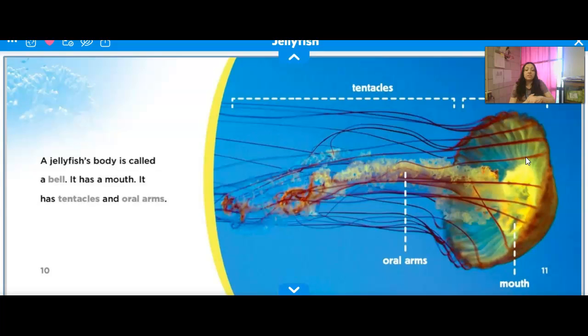A jellyfish body is called a bell. It has a mouth, it has tentacles, and it has oral arms. So you can see here's its mouth underneath. Here's its oral arm, the bigger part that's coming down in the middle, and then the tentacles are all these long lines that are coming out of the body. And then the bell is at the top.